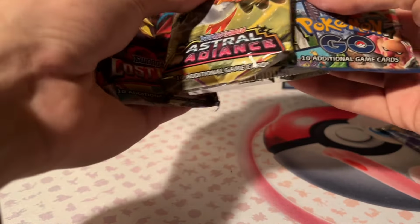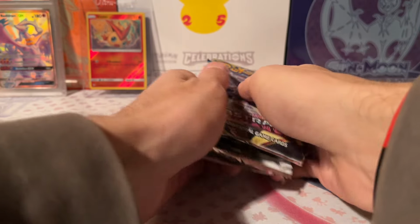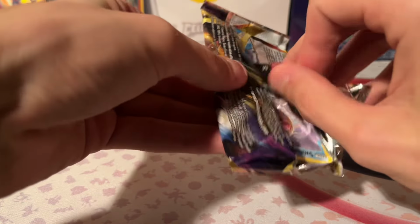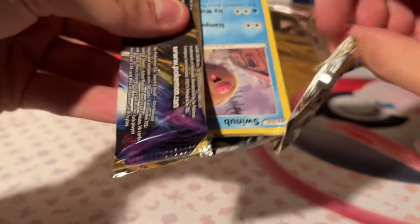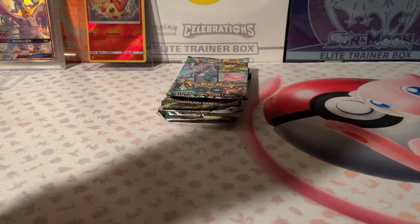So let's go ahead and start off with Astral Radiance. Let's do something like this. All right. So let's go ahead and get into the Pokemon opening here. And then we'll open up that Paldean Fates, the new Pokemon set that just released today. I'm super excited to open that. Cannot wait. Here's that kill card for you guys.